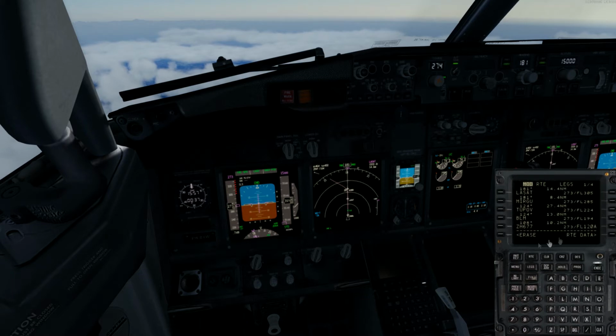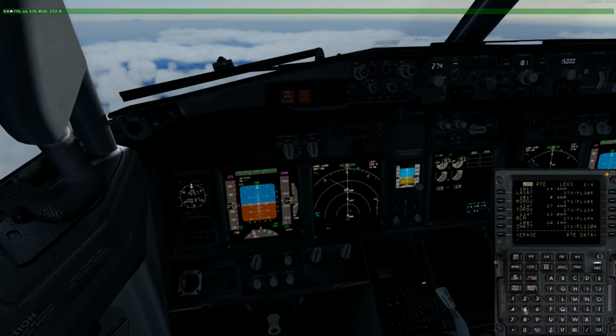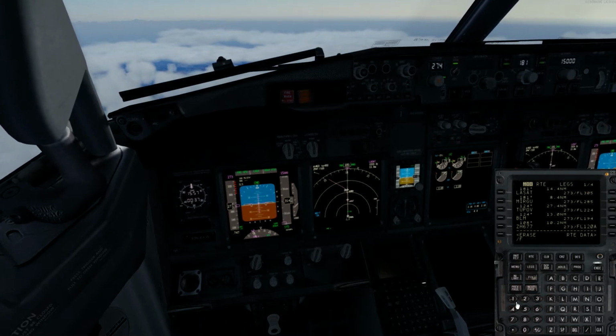Message with control, Gregor 1614, you identified. Lufthansa 424, approaching my sector boundary, monitor Unicorn 123.8. Unicorn 123.7, goodbye.